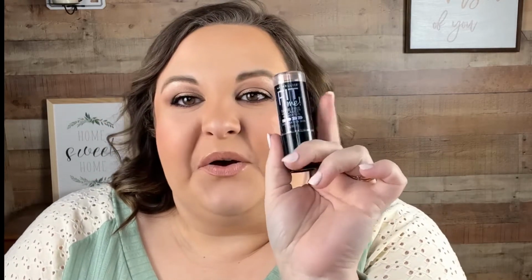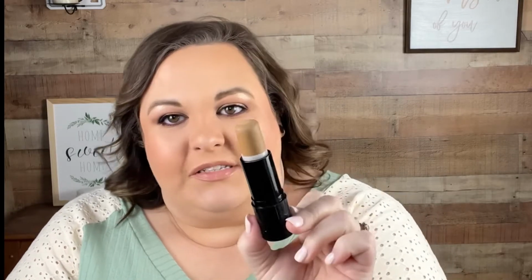This is a foundation, but I don't use it as a foundation. So this is the Maybelline Fit Me foundation stick. And so I got the shade Toffee Caramel. It is a foundation stick, and of course this is not my foundation shade, but it has a little point in the middle. I'm not exactly sure what that's for. I'm sure if I read about it I could tell you, but I've never really researched what it's for. But it's a lighter shade in the middle, and then the Toffee Caramel on the outer edges.